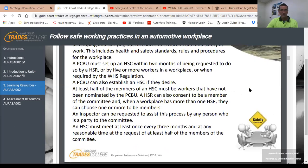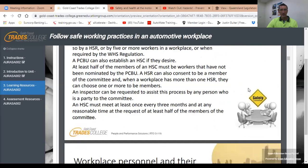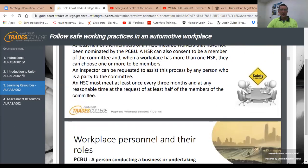They can choose one or more members to be in that HSC. An inspector can be requested to assist the process by any person who is party to the committee, and an HSC must meet at least once every 3 months and at a reasonable time at the request of at least half of the members of the committee.